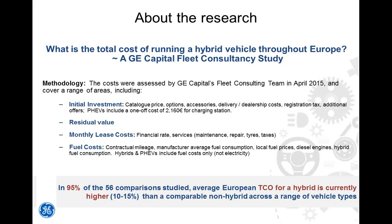To simplify the results overview, we have compared the cars segment by segment, using the most equivalent traditional internal combustion engine version, as well as the most fleet-relevant ICE version. This allowed us to review 56 different combinations, in 95% of which the hybrid is more expensive, by between 10 and close to 16% on average. Let's dig deeper into the results.